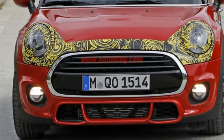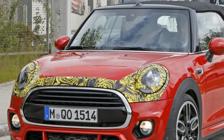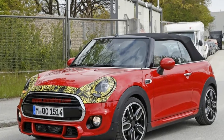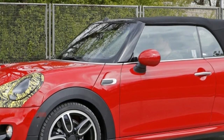Mini is planning some slight visual changes to the Mini Cooper lineup, and our spy photographer caught the Convertible and Cooper S out in the wild wearing minimal camouflage. As the changes will be subtle, there's not a lot that needs covering up, as we can see from the light bits of swirly camo worn by these two testers.